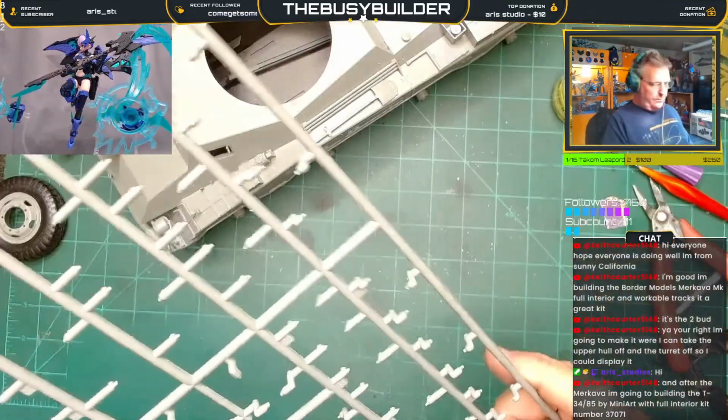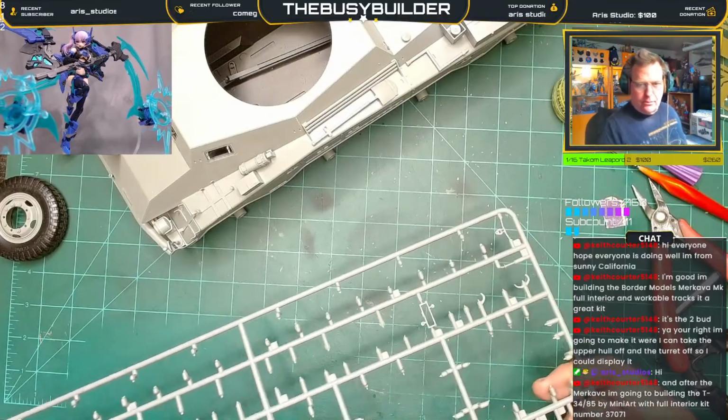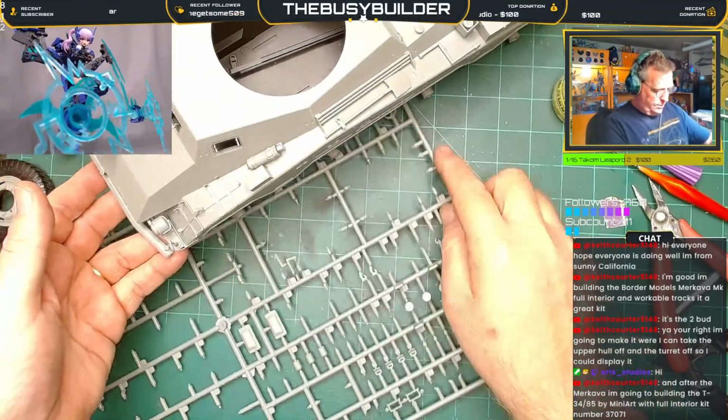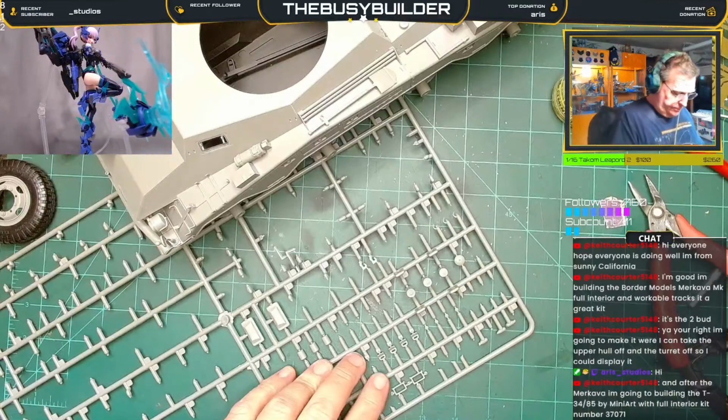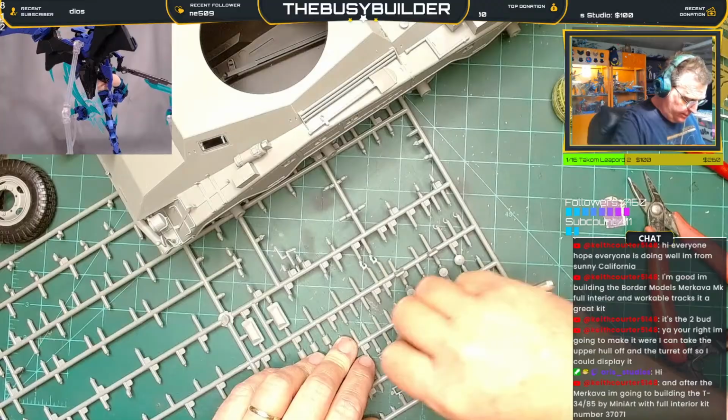At Heat Porter 5148 said, and after the Merkava, I'm going to be building the T34/85 by Mini Art with full interior, kit number 37071. I've seen it.